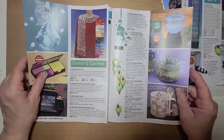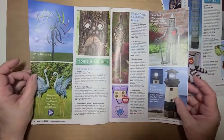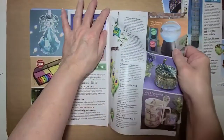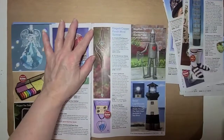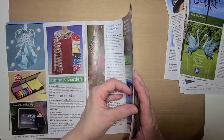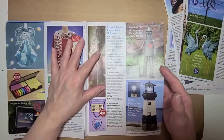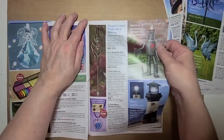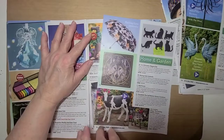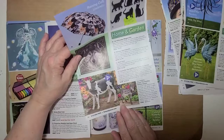Let's see. I love this tree here. So I want to keep that, and I may use them. Is that flamingos? No, that's, what do you call them? Storks? Is that a stork? I don't know what that is. I like the Tin Woodman and the lighthouse. And I'll have to decide which ones I want the most.